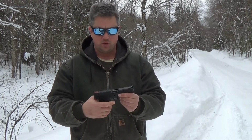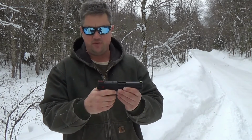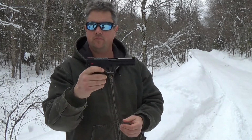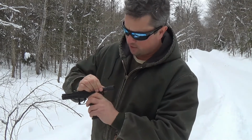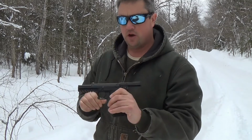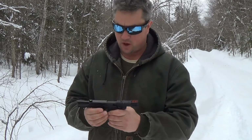So let's go over the controls. Obviously, you have your trigger right there, and then you also have an ambi safety right here. Red, you're dead. It just flips up, and that works on both sides. Then you have your slide lock right here, so you can rack your slide back, and there you go. That's basically it for controls on the gun.